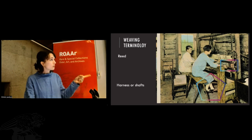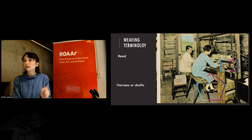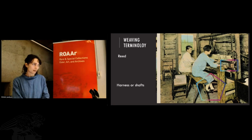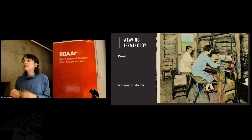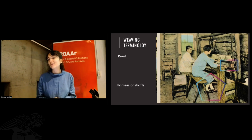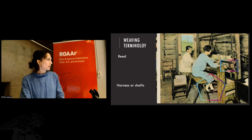So the other piece of terminology that I'll point out is the harness or shaft, which is operated by foot treadles in this particular loom. So the harness is the part that you can see above the rectangle that's framed on your screen. And that part is what raises and lowers different warp threads, and it opens what's called a shed. So once you get in, one of my favorite things about fiber crafts, honestly, is that each one has its own fun and strange vocabulary. So some of the fun terminologies of weaving are the shed, the shuttle, the warp, the weft, and the harness.